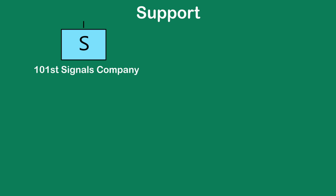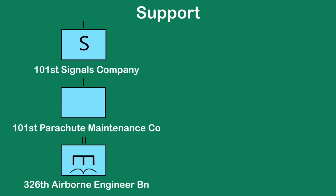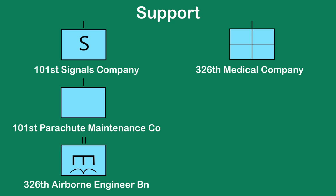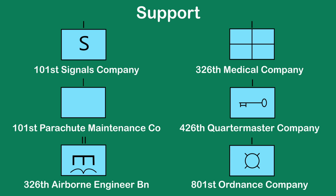This consisted of the 101st Signals Company, the 101st Parachute Maintenance Company, the 326th Airborne Engineer Battalion, the 326th Medical Company, the 426th Quartermaster Company, and finally the 801st Ordnance Company. Each of these sections held very important roles which helped keep the division armed, fed, fueled, and moving throughout D-Day and the rest of the war.